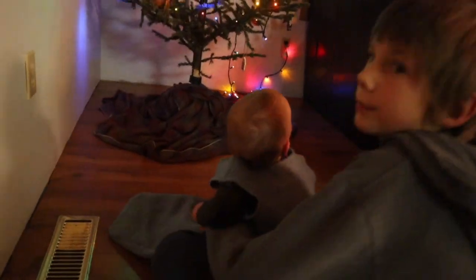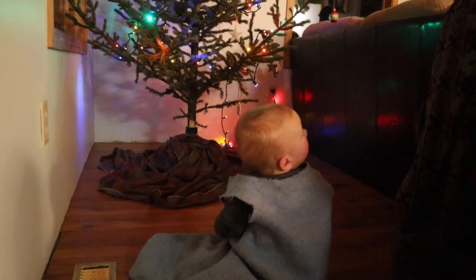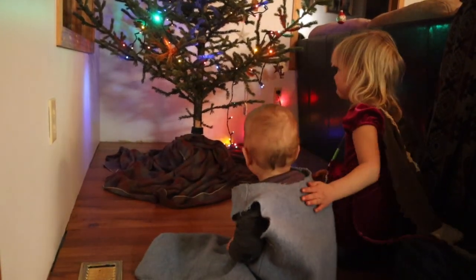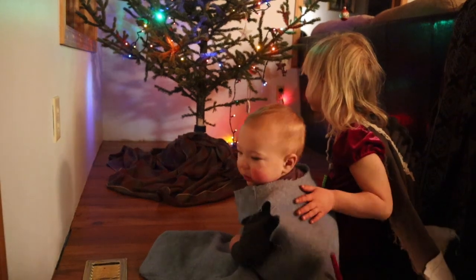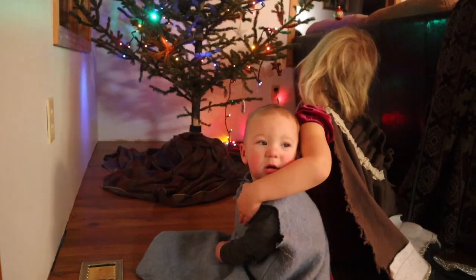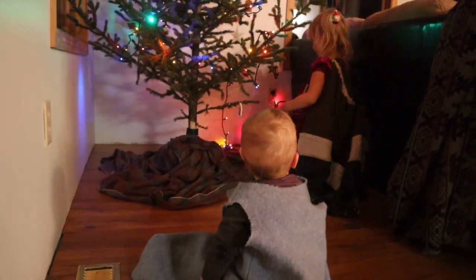Rowan, is this your first Christmas tree? Hey, Rowan, what do you think of that? It's so big and overwhelming. I bet she likes it. It's your first Christmas. So you have no idea what Christmas is.